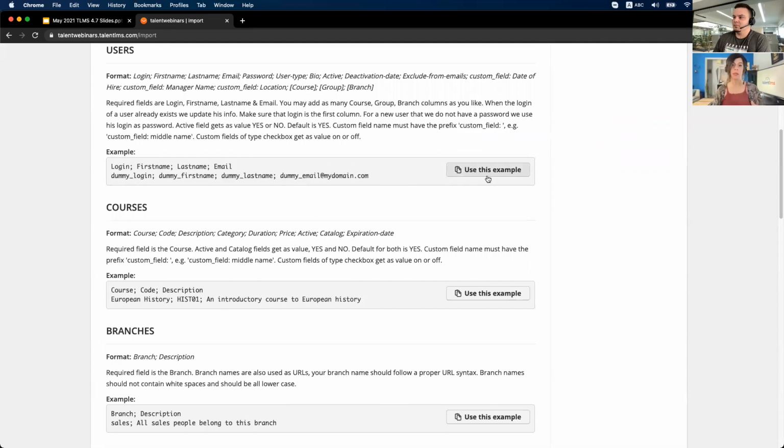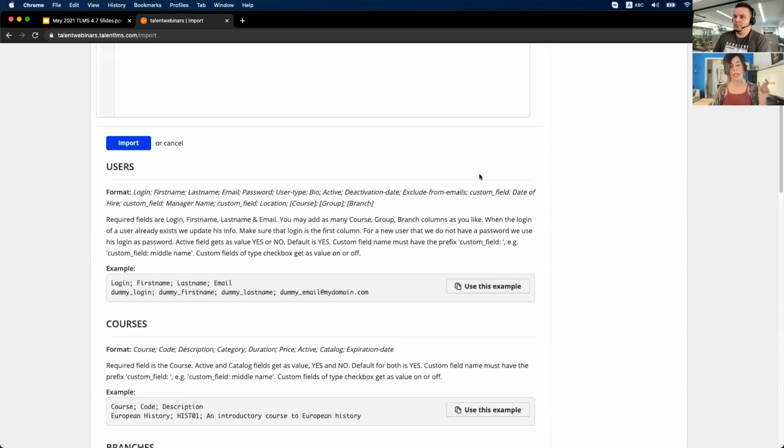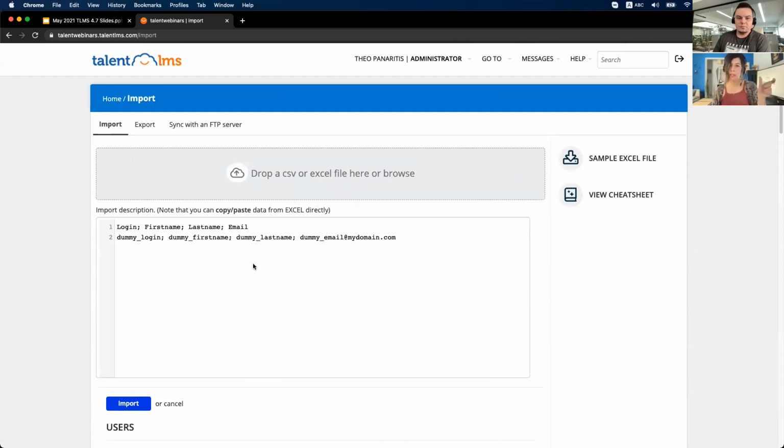You can have hundreds of people added to the platform. You just need to have their username, first name, last name, and email address. You don't have to have passwords or user types right now. If there is no password, we will assign the username as their password as well, and also automatically assign them to the learner type. So you just need this and you can import hundreds of people.